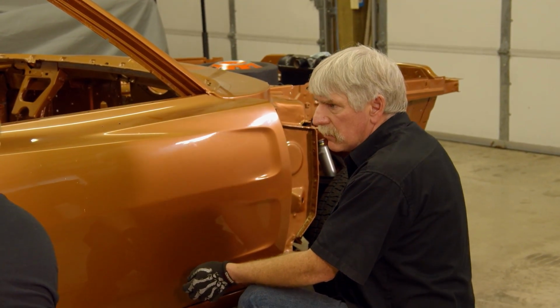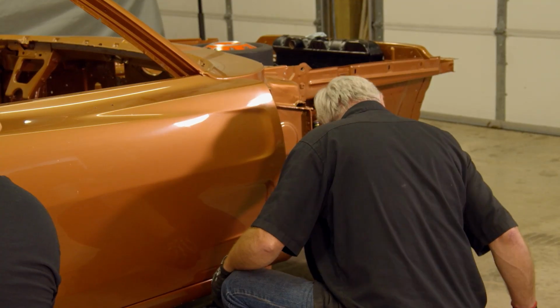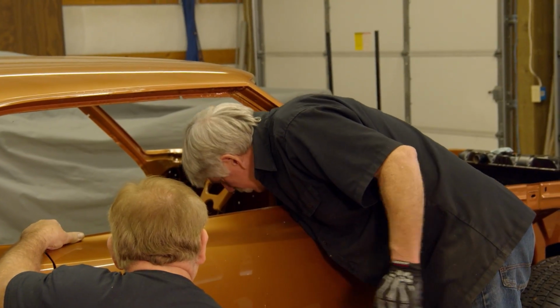See how we're kind of looking fair there at the bottom? So you want to just go ahead and tighten up the bottom one, the ratchets inside the car on the floor. Try to tighten it from the inside.